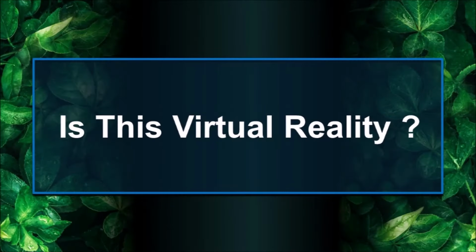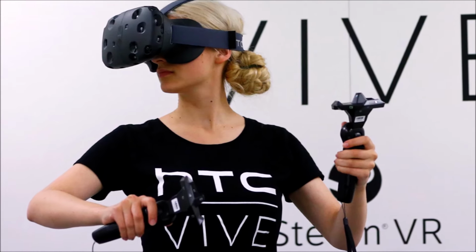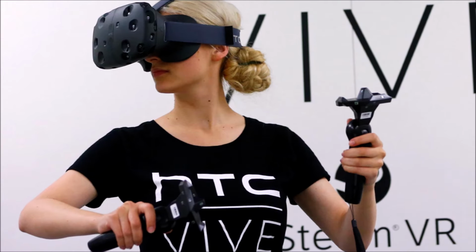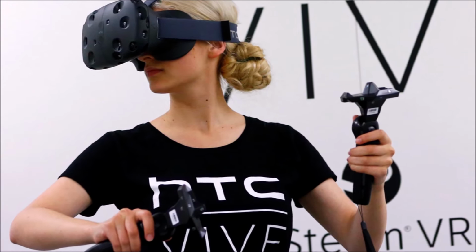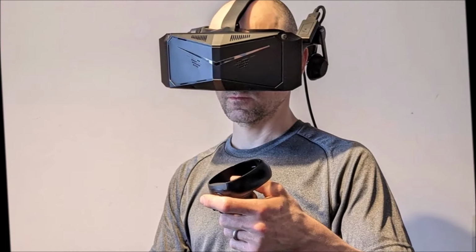Is Hologram Zoo virtual reality? No. Virtual reality is where you have screens over your eyes. If you type into Google, what percentage virtual reality sickness? It will normally say around 40% to 70% of males and 80% of women. Virtual reality is where there's a screen the size of a postage stamp right next to your eyeball.